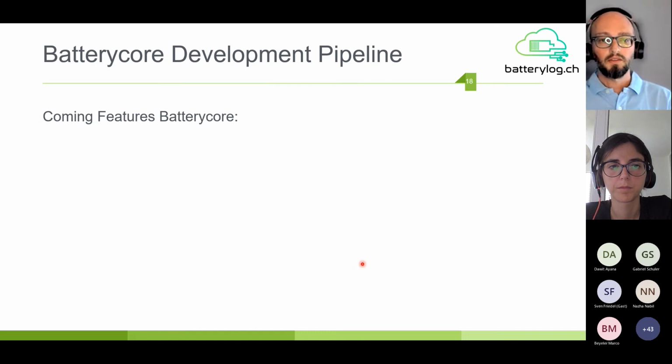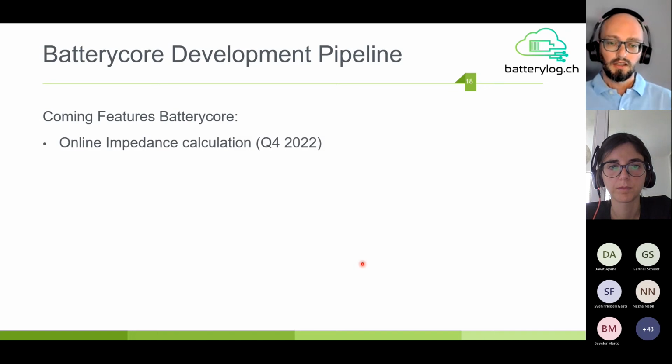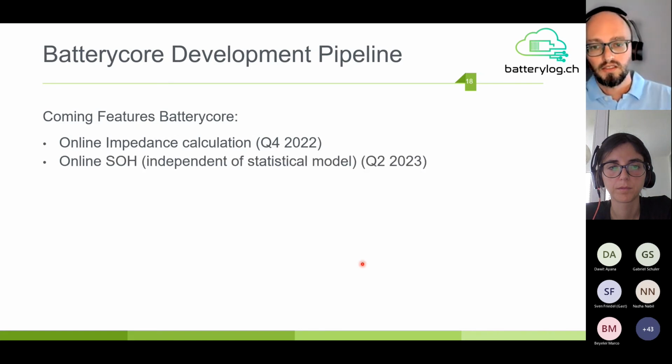So that's what is available right now, but we also have a full development pipeline. The first thing we will realize is an impedance calculation, which should come by the end of this year. I'll give you a quick preview later. Then an online state of health estimation. This is independent of the statistical model.